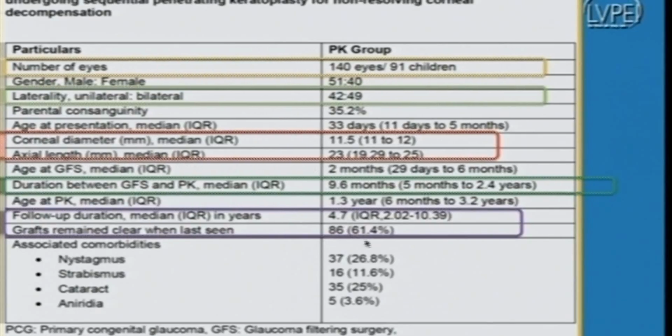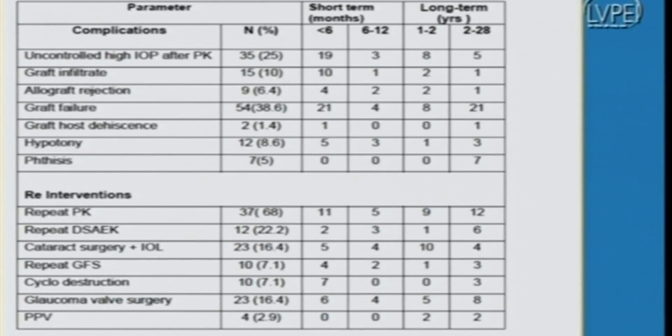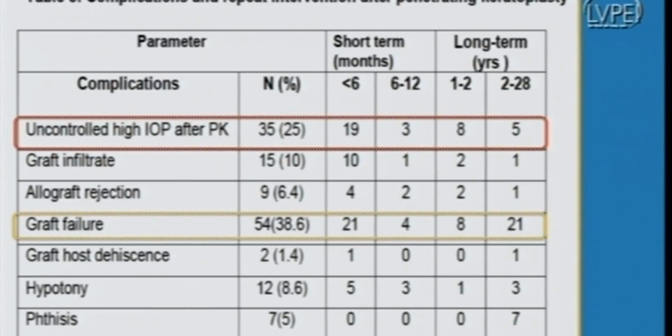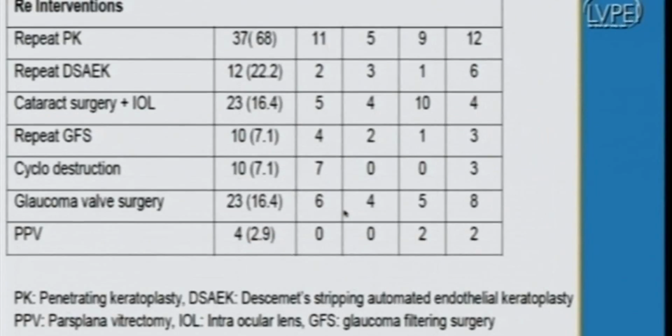And 61% of the grafts were clear at the longest follow-up. There's a very busy slide talking about complications following a PK. Even though IOP was controlled before embarking on a PK, nearly 25% of them ended up having uncontrolled glaucoma following a PK. Graft infiltrate, again you can see in the time frame, is much more prevalent in the first year, and graft failure, and a very small number of allograft rejections compared to other indications.